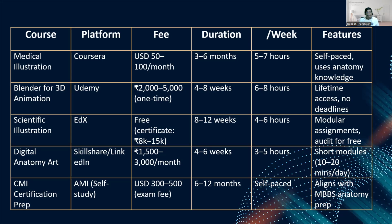The digital anatomy art courses on Skillshare or LinkedIn cost you about 1,000 to 3,000 per month, and may take 4 to 6 weeks for completion, requiring 3 to 5 hours per week. They are super short modules, requiring only 10 to 20 minutes per day, but you require a commitment to finish these courses.